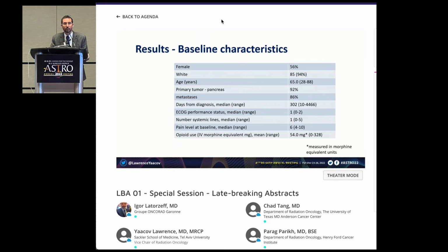And in terms of opioid use, at baseline, they were using on median 54.0 milligrams equivalent of intravenous morphine, and that translates to 100 milligrams of oral oxycodone per day. So very high doses of opioids at baseline.